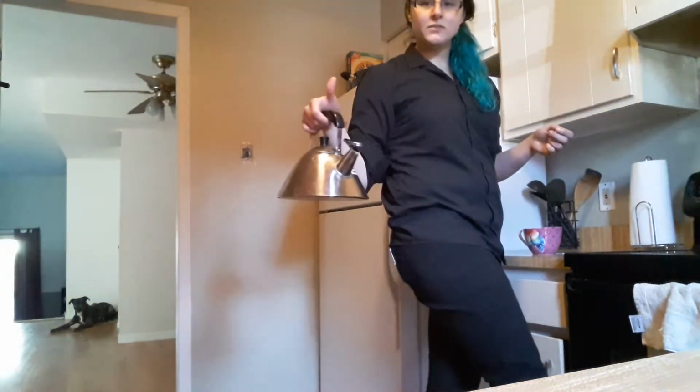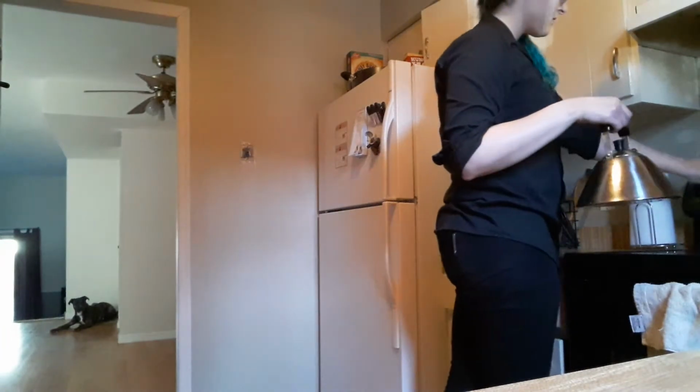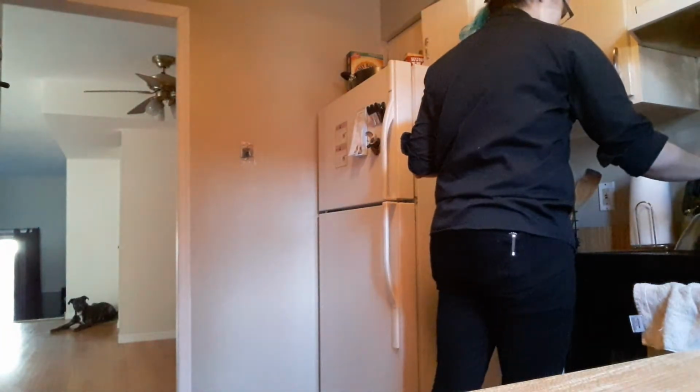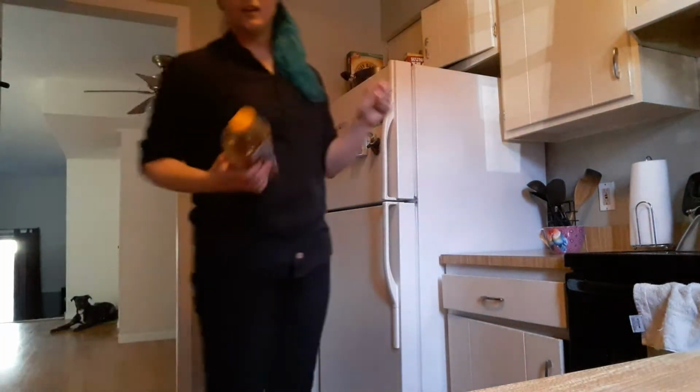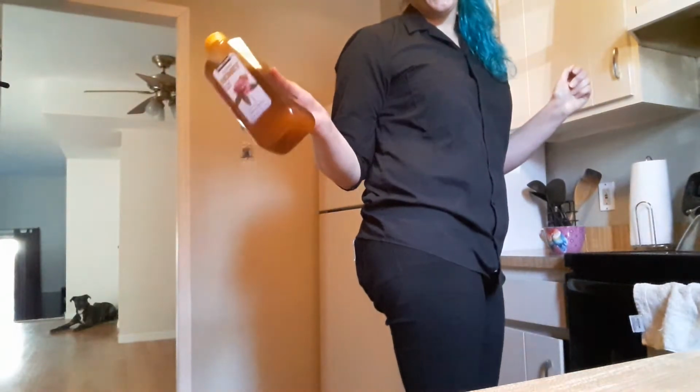Got my lovely pot of cold water. Got my stove. Got my tea bag. Of course, a little bit of honey never hurt.